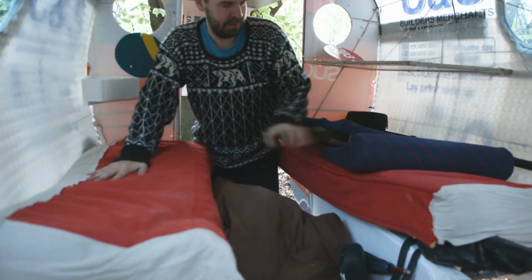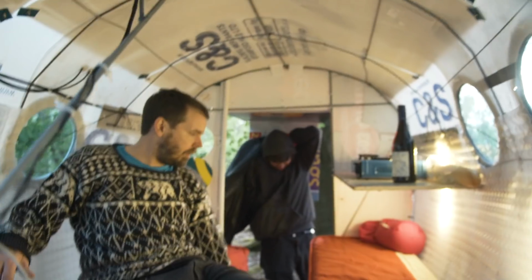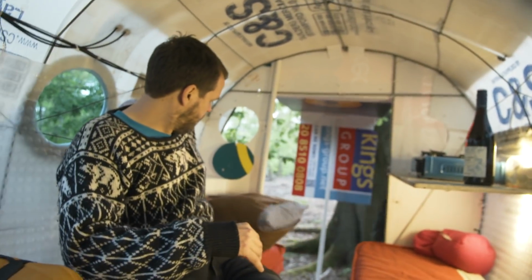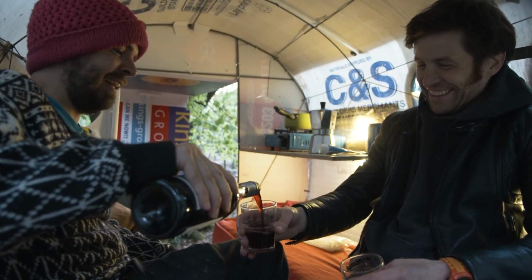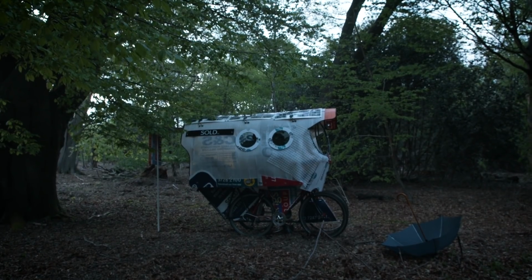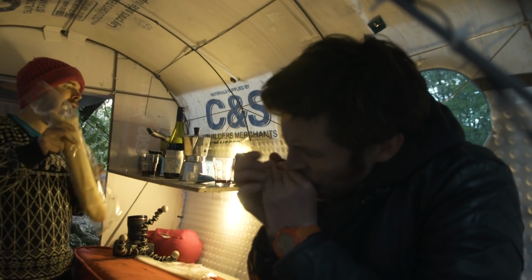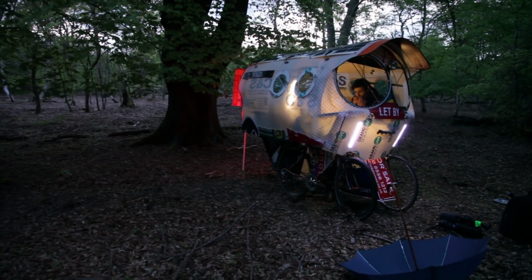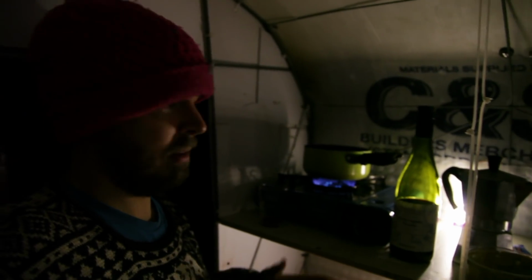Beds. Look at that. Interior lights. Bread. Wine. Cheers. Well, this is very nice, isn't it? Very nice. Okay, beans are on. We're just getting ready for bed. It's very comfortable. It's very cosy. Lovely beans. Okay, we're just having the beans.